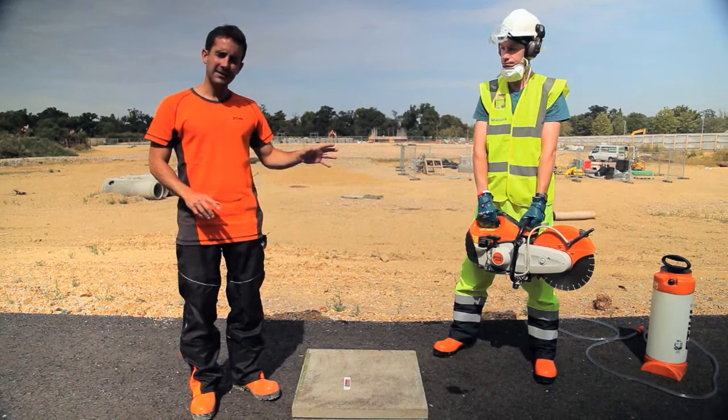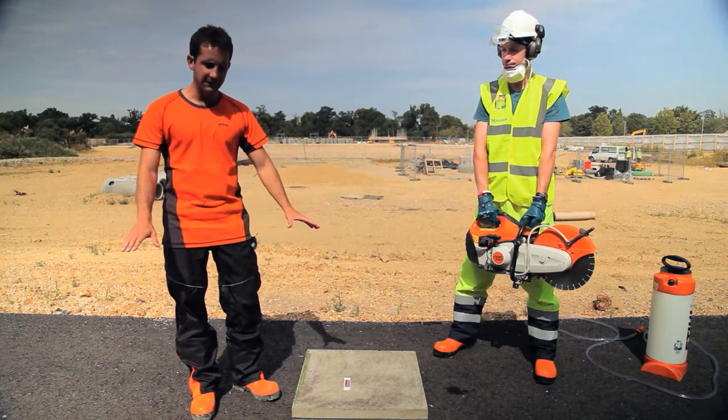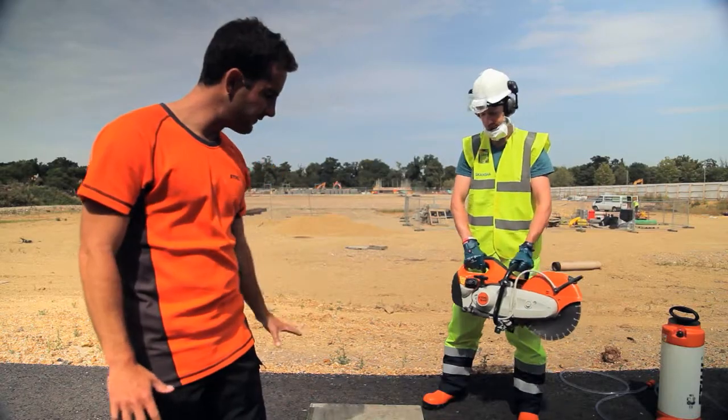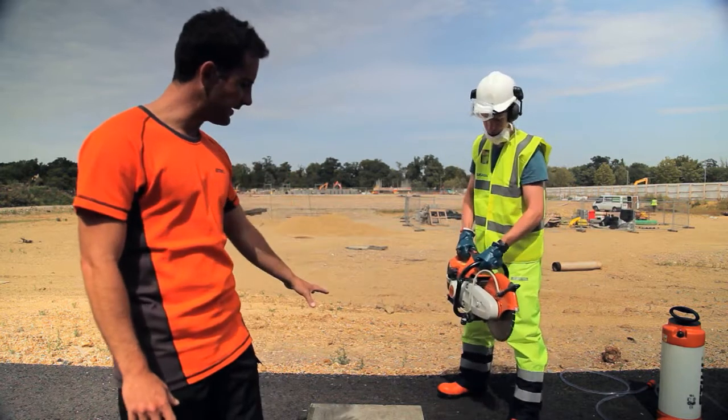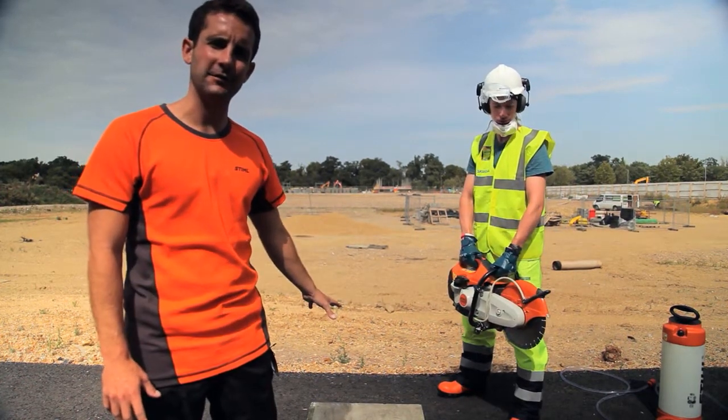Other things to consider when you're using it, nice firm surface. This is perfect. Never to be used on an unstable surface or up a ladder, and also never to be used over shoulder height. So the surface you're cutting on needs to be stable underfoot, and the material that you're cutting needs to be securely fixed to the floor.